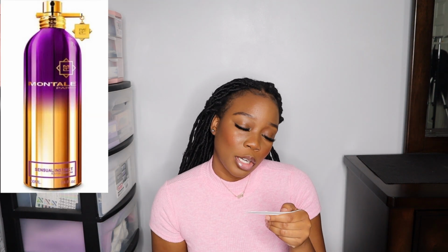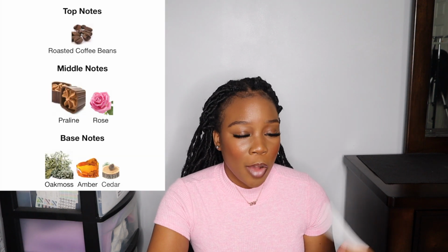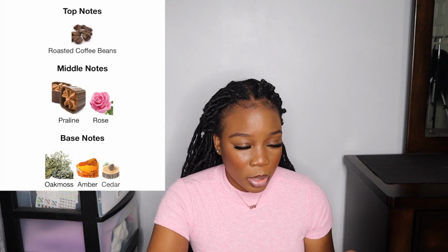Next up, we have Sensual Instinct, and the notes in this one, the top notes are roasted coffee beans, the middle notes are praline and rose, and the base notes are oak moss, amber, and cedar. And I don't know if I'm just nose blind to that coffee, but I don't smell the coffee in here. This is a really sweet rose fragrance, as it says. I just don't smell coffee.